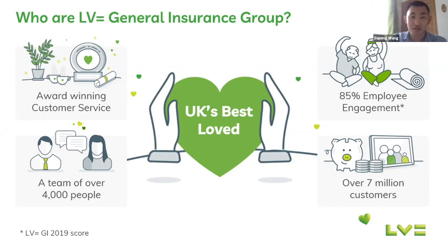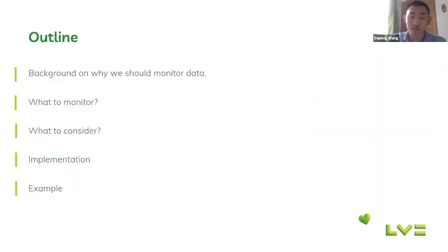So moving on to the talk, just a brief outline. What we want to do is tell you a little bit about the background on why we should do model monitoring, how we monitor data, and what points we consider. And then Sonny is going to talk about the implementation side of things. And if there's still time in the end, we can show an example. If not, we can skip that.